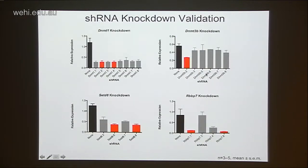This is just showing some qPCR data for some hairpins from our library, so often we get a lot of very nice hairpins. Sometimes we only get one or 2 that work well, but in general, we get quite good knockdown at the RNA level, and when we've tested the protein level, it tends to be a little bit better as well.